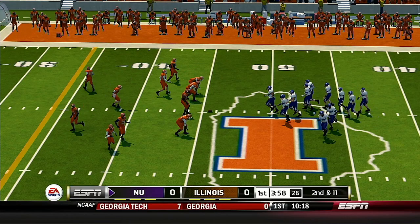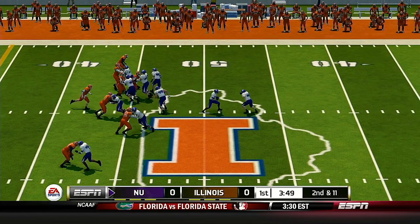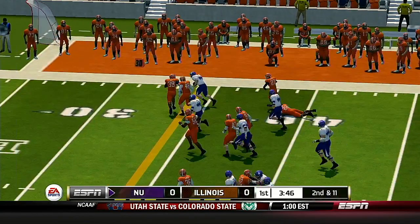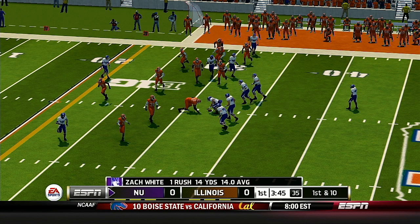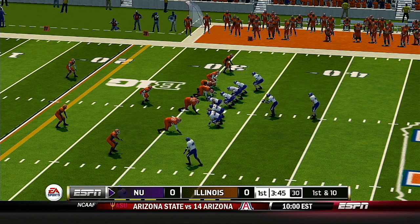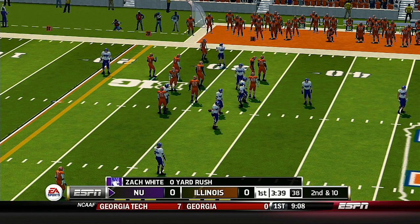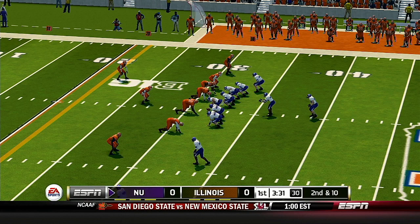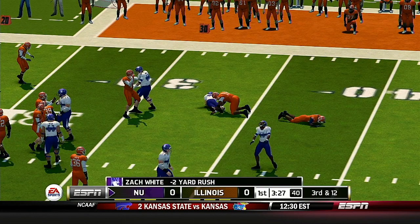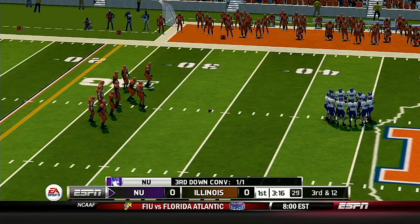It's second and 11. Ball on the 46. And he's taken down around the 32-yard line. The defense doesn't seem to have an answer right now. They might need to change up some of their schemes. He's tackled right around the 32-yard line. They'll bring him down at the 34-yard line. It's the ninth play of the drive.